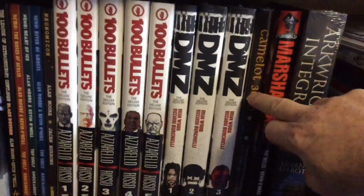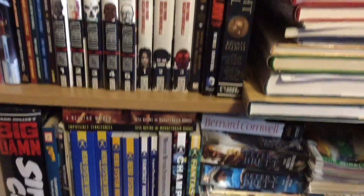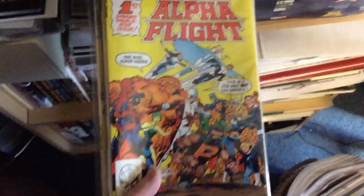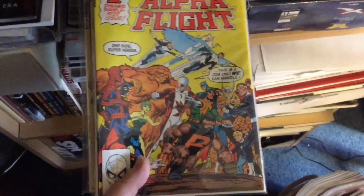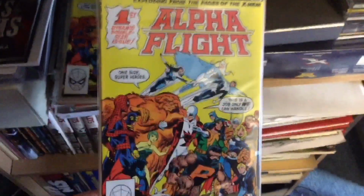Absolute classic, Camelot 3000, Brian Bolland. Yeah, so that's a bit of a jumble. One of my favourite comics ever, Alpha Flight. Absolutely love that. That was from the 80s. John Byrne used to draw and write it. He was Canadian, so he came up with Alpha Flight, which was a Canadian super team, and it was totally different to anything else around at the time.